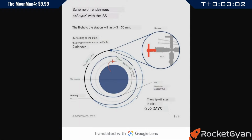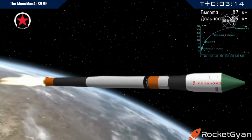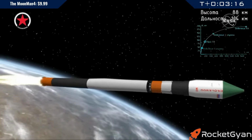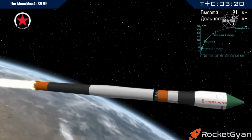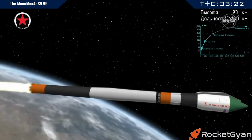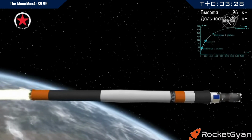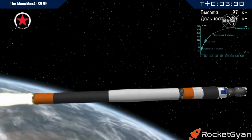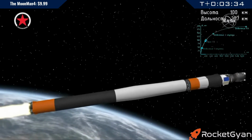Everything continuing to look good as we approach the 3-minute mark into the flight. Everything is looking nominal, and there you go. The fairing has been separated. 3 minutes, 15 seconds into the flight, 5.5 minutes remaining of powered flight. The launch shroud has been jettisoned.